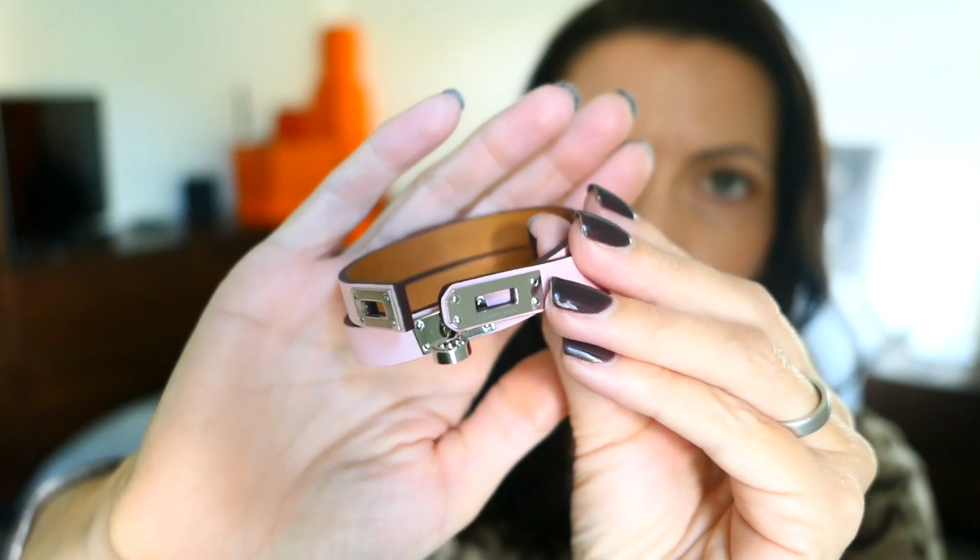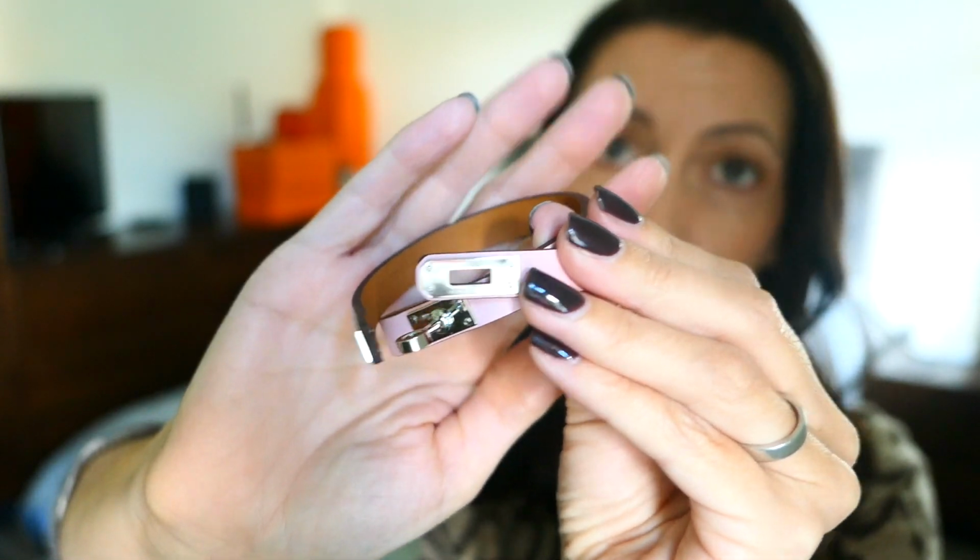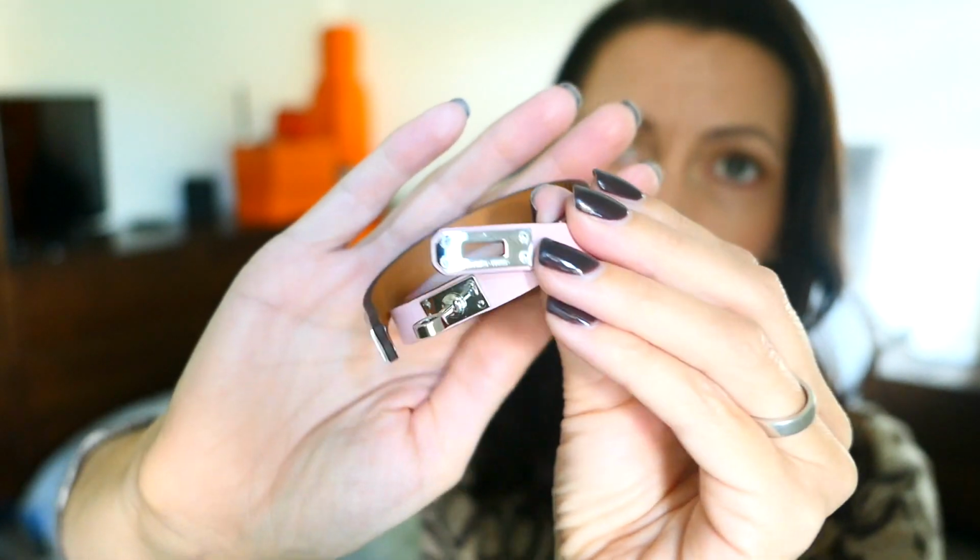So you can see it there, beautiful shiny hardware. Look at the shine on that, just natural light here, no ring lights. And this colour in Swift is just gorgeous. I love Rose Sakura. And the reason I chose this is, Hermes are so famous for their leathers, and this gives you a way to have something in an Hermes leather without spending too much.